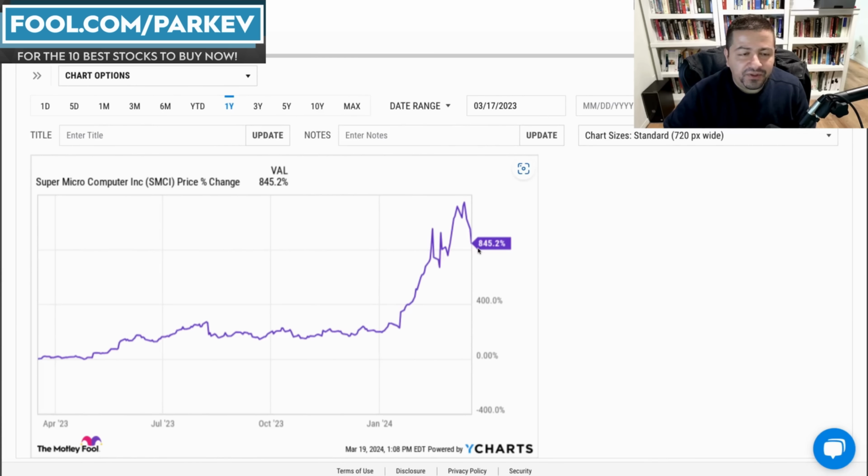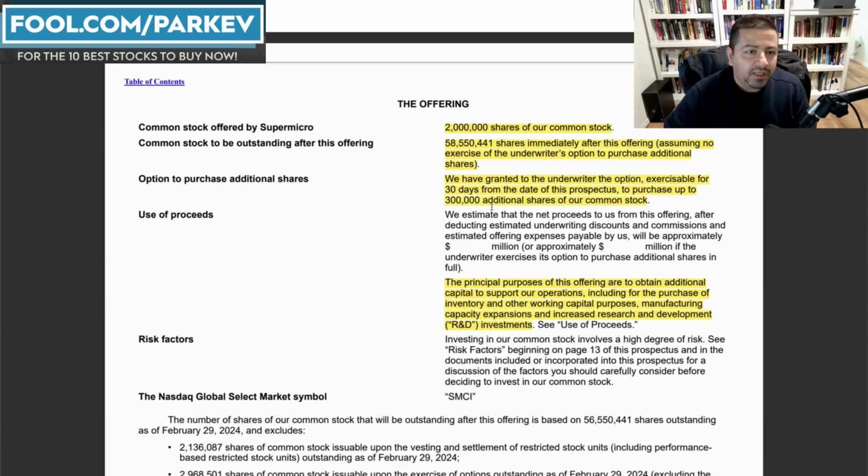Supermicro stock price, even after today's decline, is up over 845%. So this is more of management saying, hey, let's opportunistically benefit from this higher share price. That's why the stock price, in my opinion, fell by multiples more than the dilution effect, because of the hidden meaning behind a share sale from management, signaling they could feel the shares are overvalued. Now, there is an additional option for the underwriter to buy 300,000 more shares, so it could dilute shareholders even more, but not that much more, roughly 10% more than the 2 million.